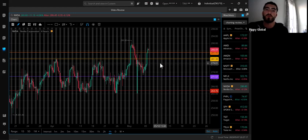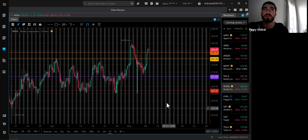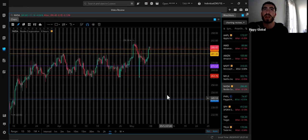The main support hold I want to see for a call entry is 281 a share. If we break 281, I see a gap filling down to about 271, 272 a share. The 263 support is obviously there just for visuals. I don't expect us to hit that this week, but I like to keep it there only because if that breaks, that is going to put NVIDIA into a heavy bearish sentiment. So I'm keeping that just for visuals. It's not there because it's going to happen.